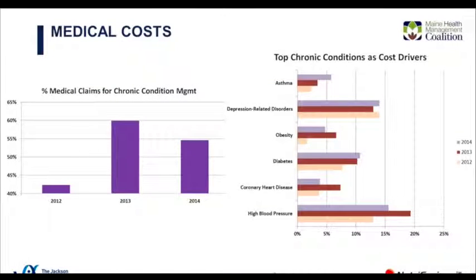And this is a good graphic here under medical costs that describes what I was just commenting on. So you can see medical claims for chronic condition management, and you can see in 2012, it made up about 40% of the medical costs, and then in 13 you see a big spike, and then in 14 we started driving that down, and we'll talk a little bit today about how NutriSavings is going to help us do that.